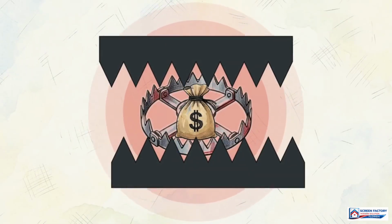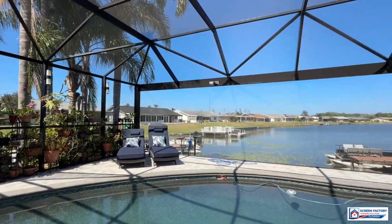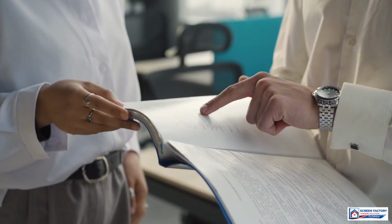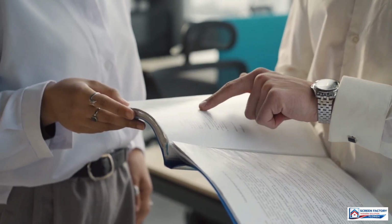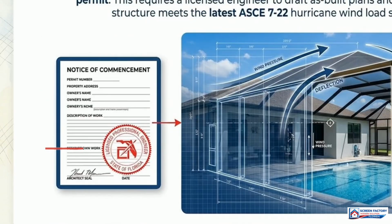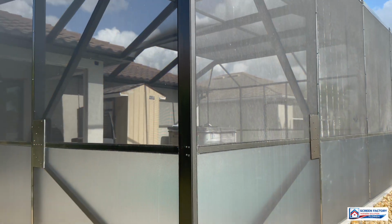The final and most expensive trap is retroactive permitting. If any part of your enclosure was built or structurally altered without documentation, you are legally required to secure an after-the-fact permit. As shown in this wind load analysis, a licensed engineer must reverse engineer your aging structure to mathematically prove it withstands extreme ASCE 7-22 hurricane forces. Only after they seal the drawings can you earn an official notice of commencement to legally start repairs.